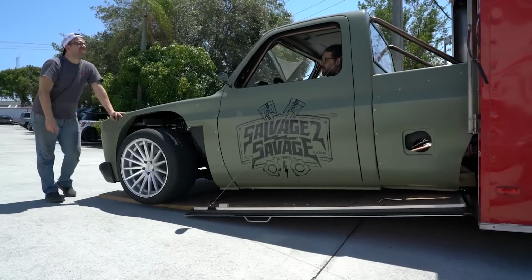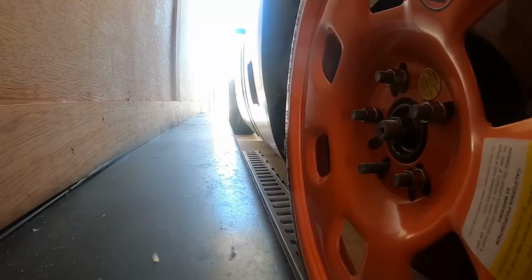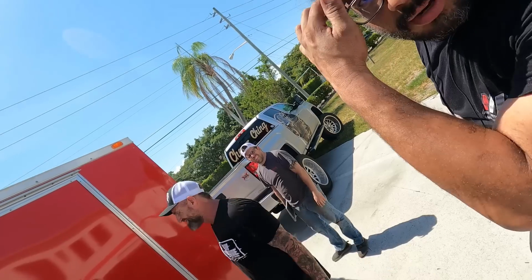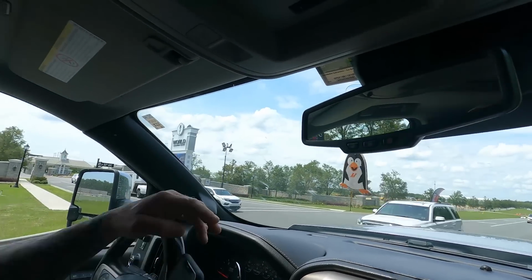How are we looking on the sides? Lock her up. The irony of us towing an electric truck with a diesel truck at $5.65 per gallon. Welcome to the World Equestrian Center.